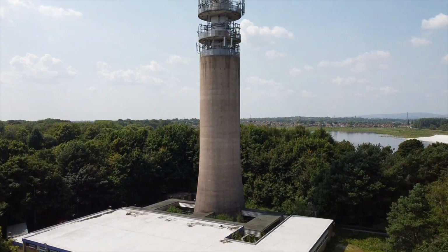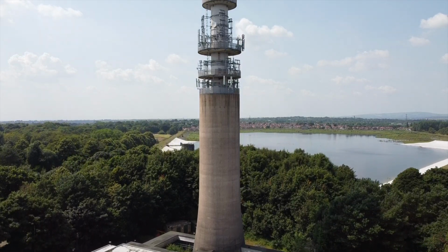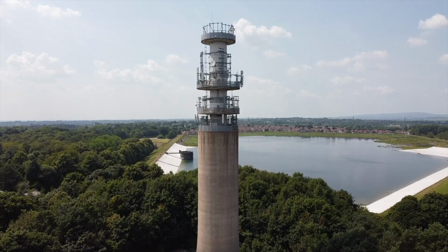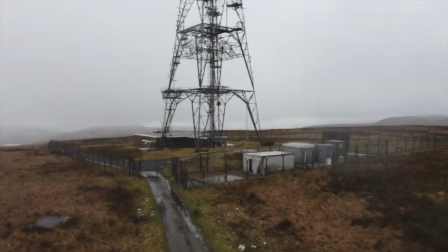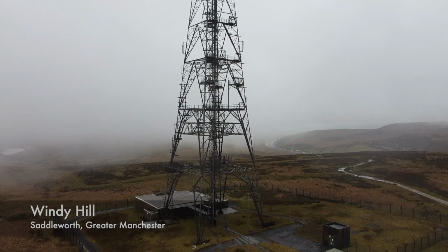as part of the backbone network, but the idea was conceived during 1956. Throughout the planning process, the British government denied that there was anything secretive about the tower or its function. Now, interestingly, and some of you may already know this, the backbone system actually bypassed Heaton Park, running directly between Sutton Common and Saddleworth, known as Windy Hill.